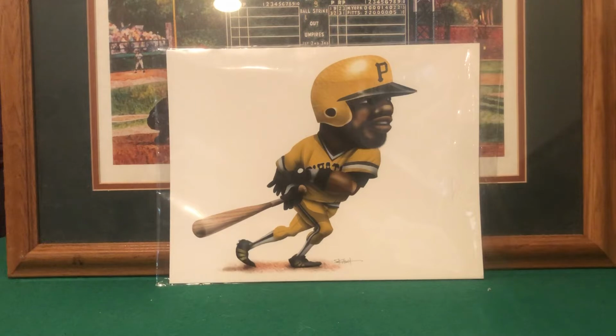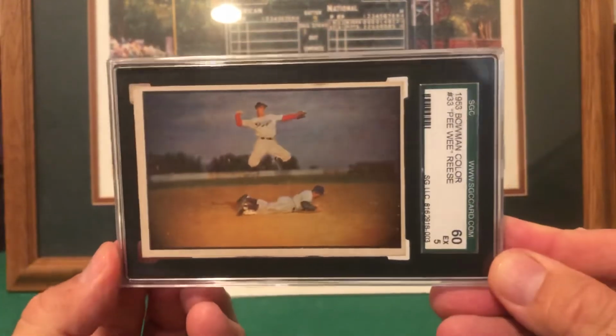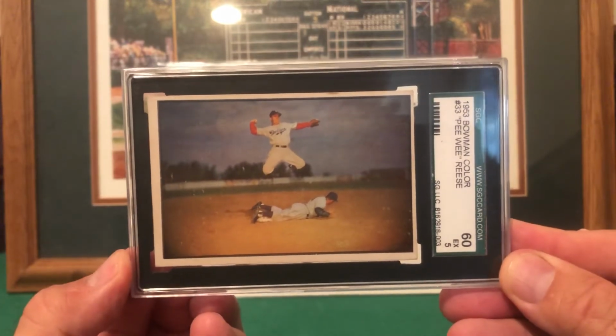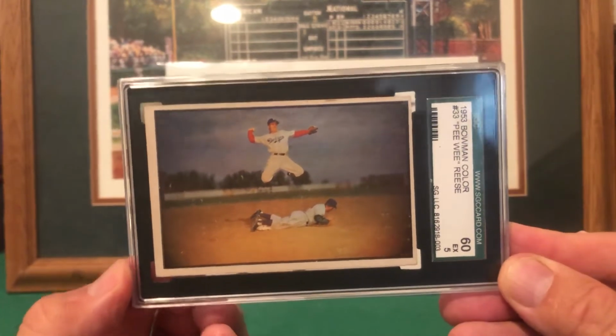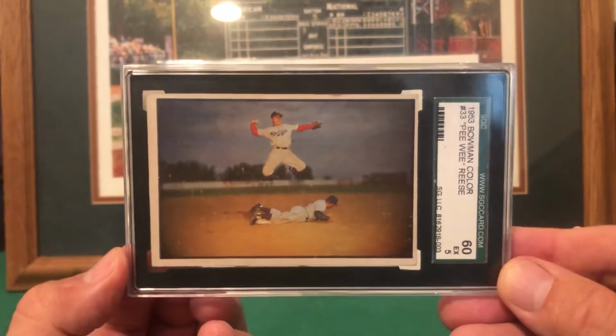I wasn't going to use this next card because I have a feeling it's going to be shown a lot, because it's one of the greatest cards, in my opinion, of all time. But I haven't seen it shown yet. So I'm going to go with the 53 Bowman Pee Wee Reese at shortstop. I don't need to say anything more about this card. Everyone knows how iconic and beautiful that card is.